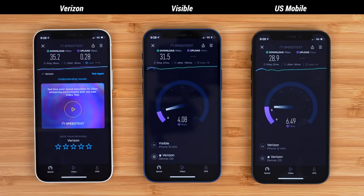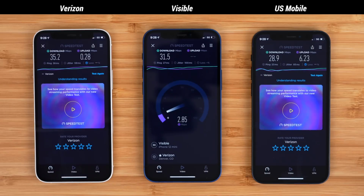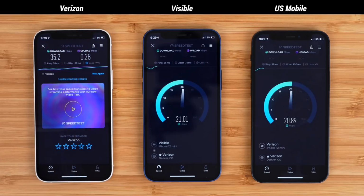And interestingly enough, it looks like Visible got faster download speeds here in Longmont, Colorado, 31.5 megabits per second down compared to 28.9 megabits per second down. However, US Mobile did get faster upload speeds at 6.23 megabits per second up compared to 3.07 megabits per second up. Let's run this test again.